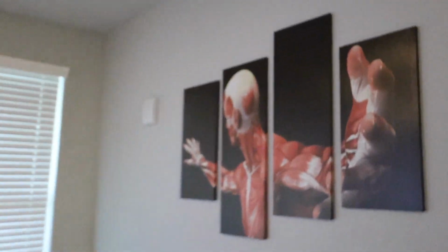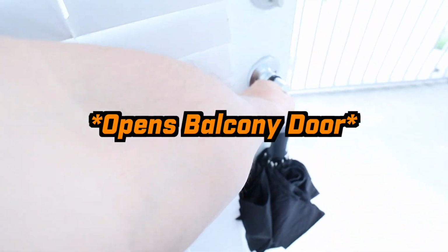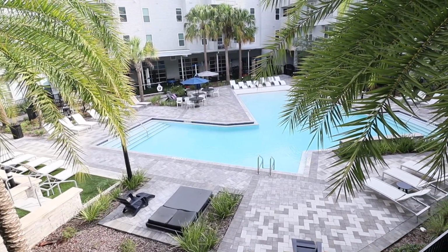Just like in the kitchen, it was really important for me to have more art, which is why in the living room I have this anatomy artwork. There's another door here that takes you out to the balcony. I honestly never go to my balcony, but for the purposes of this tour, we will go out to the balcony. But just so you guys can see it, this is pretty much the view that you get from my balcony.